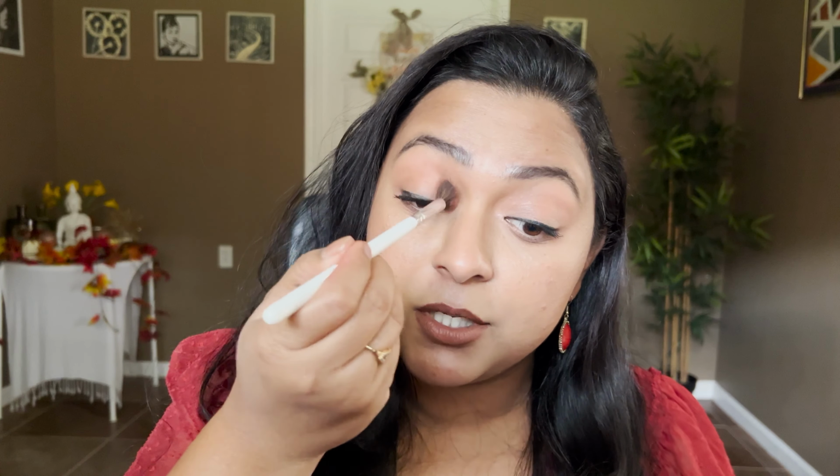Ignore whatever I have on my eyes. I'm just going to intensify it with the same shade. So I'm going to take Serene and I'm just putting it all across my crease, just building it up because I just had like a light wash of this shade earlier. And I'm going to take the same shade on my lower lash line too.